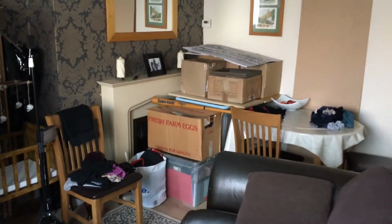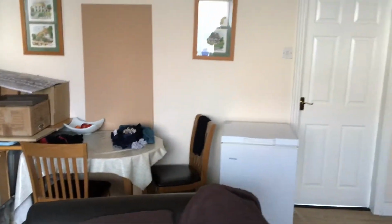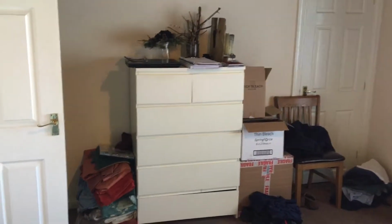So I've got to take all of this stuff and put it into storage because I've only got a small house and nowhere to put it, and I need space in this room as well. So all that is going to go into my parents' garage, which is about half a mile from where I live. So I've still got bits and bobs to take out.